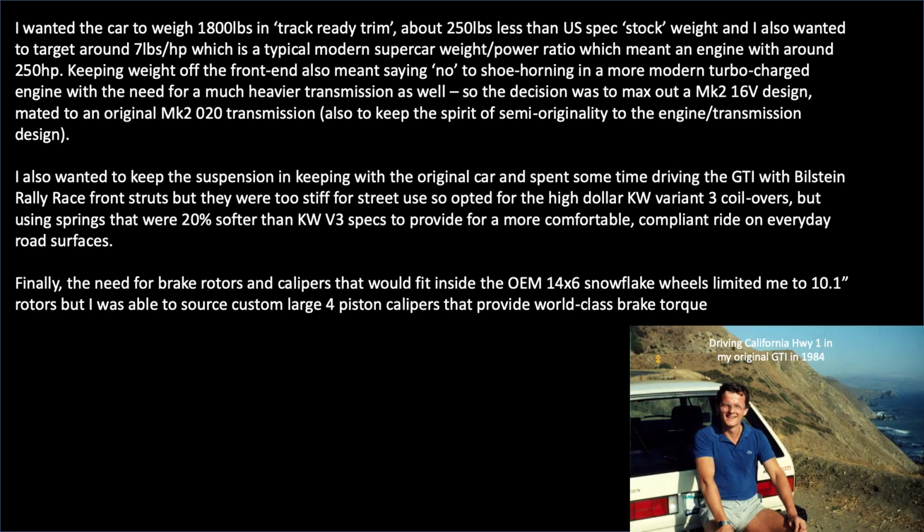So that meant OEM, the original Snowflake wheels, and that limited me to smaller rotor diameters, like 10.1 inch. But with the right brake pads and the right 4-piston calipers, I was able to get world-class braking, something that the original car didn't have. So nice to have this car putting almost 1.5 Gs of braking on the racetrack.